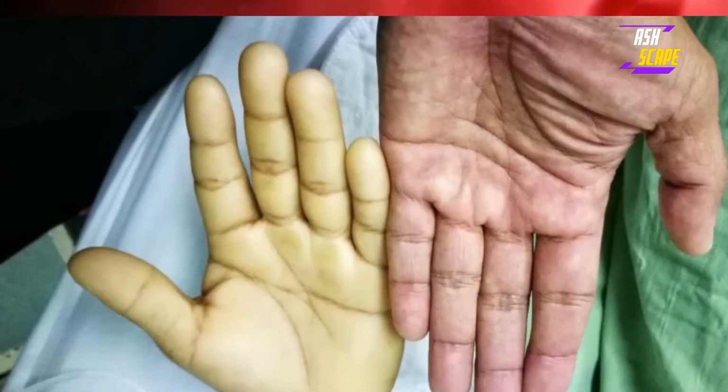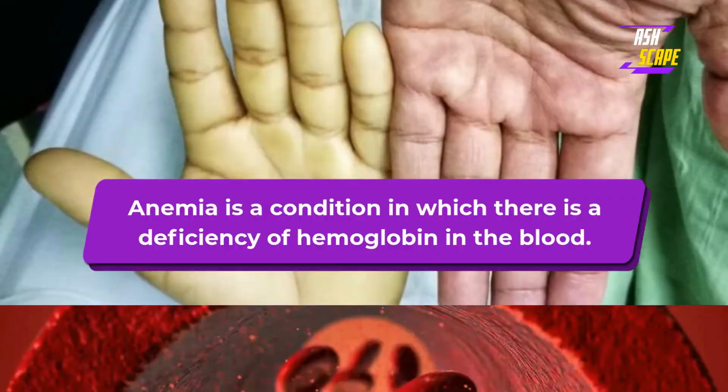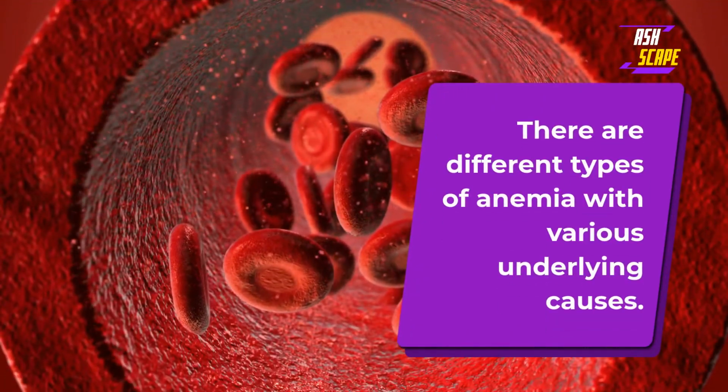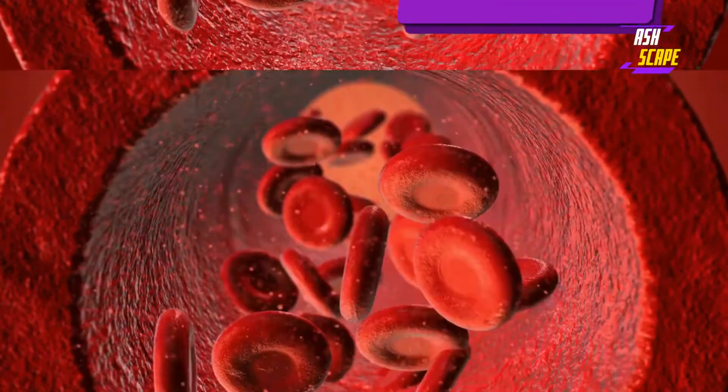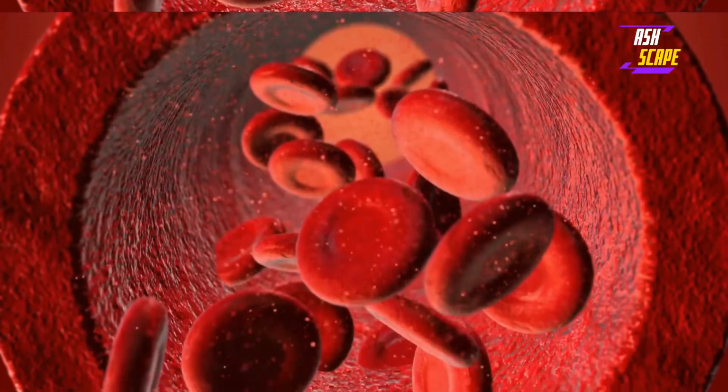Anemia. Anemia is a condition in which there is a deficiency of hemoglobin in the blood. There are different types of anemia with various underlying causes. Iron deficiency anemia is the commonest form of anemia.